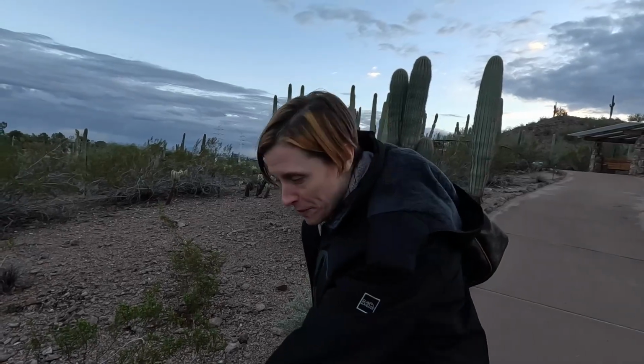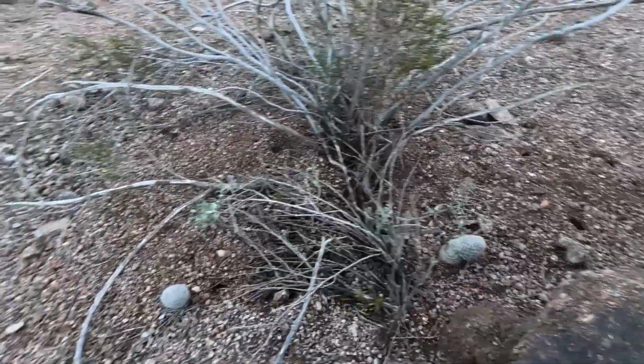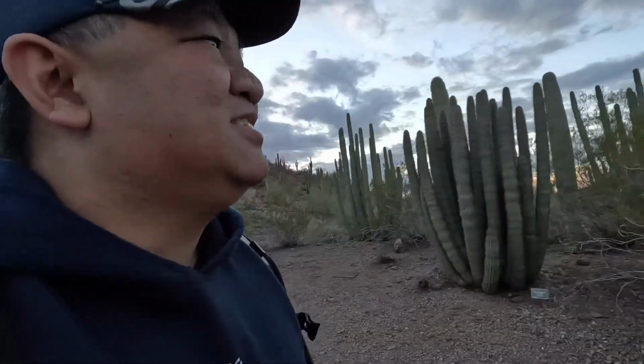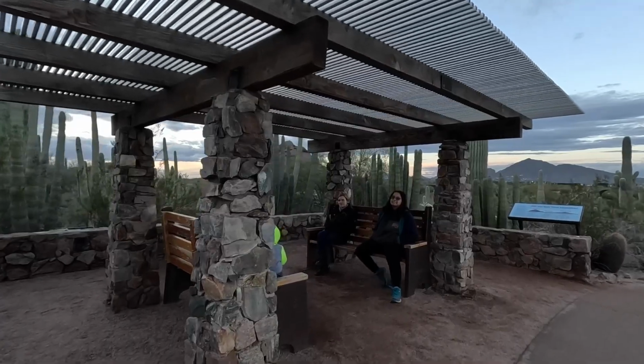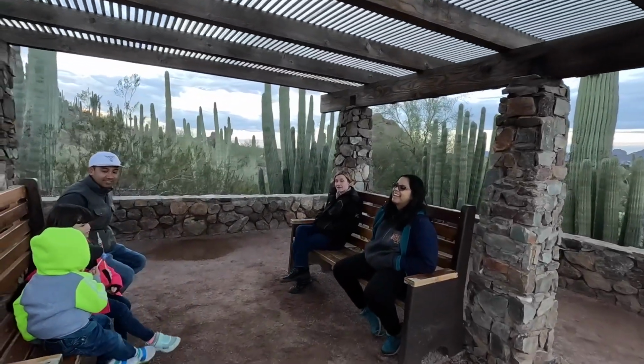Oh, look at the little baby cactus. You see how they're little. Those guys are like mini. All right, looks like everybody got tired on me over here, guys. She's pregnant, so I guess she has an excuse. Yes. And carrying two people.